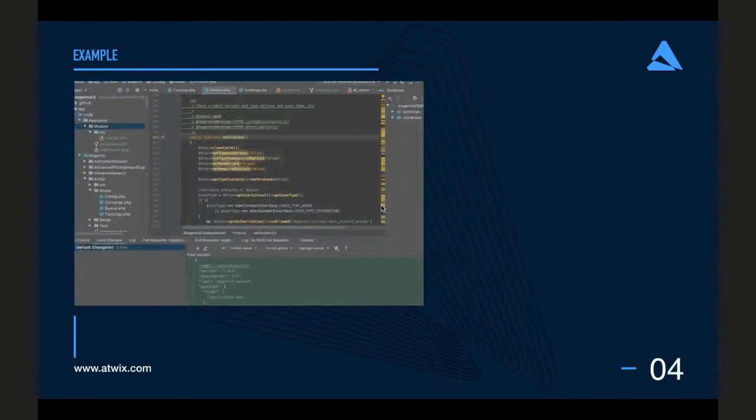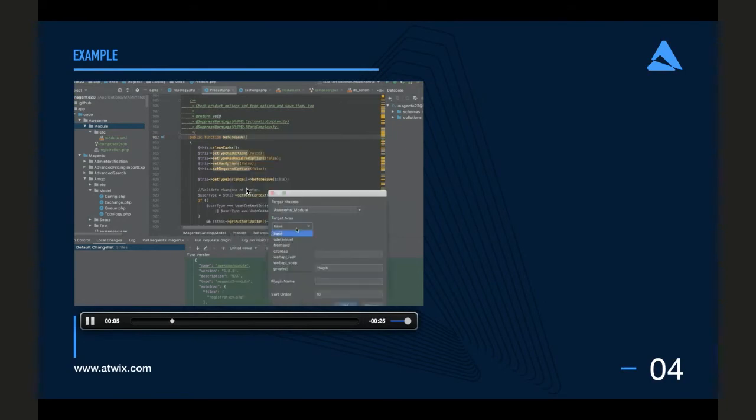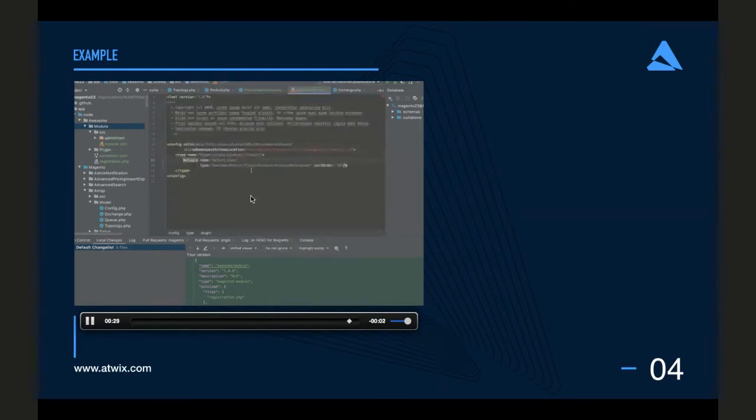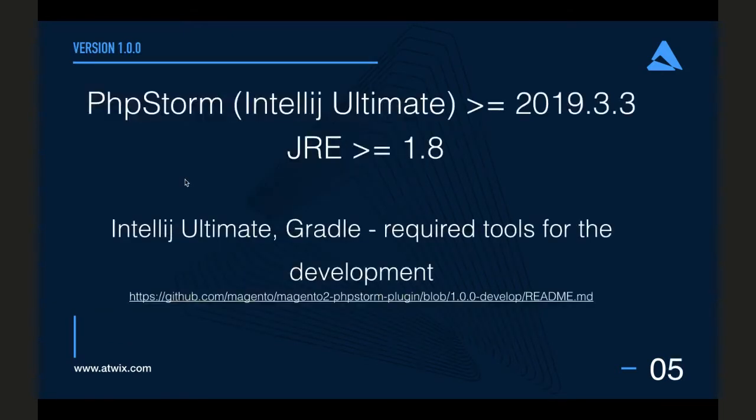A little example of what our plugin is capable of. It's creating a plugin by right-clicking on a public class method. As you can see, it's quite easy. Just select the area, target module, and fill out other fields. And a plugin class along with di.xml is going to be created. In case the files already exist, only the method and record are going to be injected into them, with the plugin declaration. So as you can see, it's quite easy to declare a plugin using this functionality.